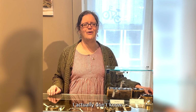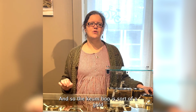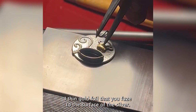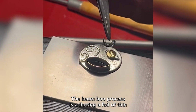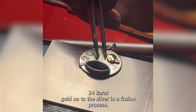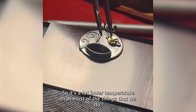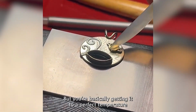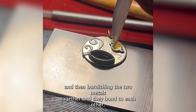I actually don't know. I've heard differing opinions on that. And so the kumbu is sort of a thin gold foil that you fuse to the surface of the silver. The kumbu process is adhering a foil of thin 24 karat gold onto the silver in a fusion process. So it's a lot lower temperature than most of the things that we do, and it kind of boggles my mind that it even works, but you're basically getting it to a perfect temperature and then burnishing the two metals together, and they bond to each other.